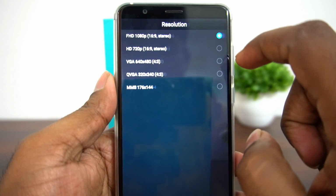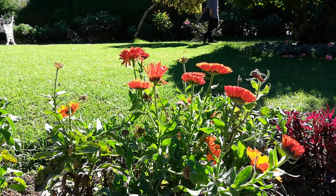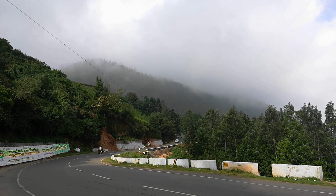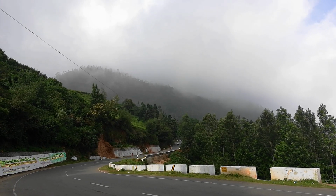Coming to the video, this phone can shoot only up to 1080p videos, and the videos generally look very nice. Again, the dynamic range is better than its competitors. The detail and clarity is also reasonable coming from a 13K phone.